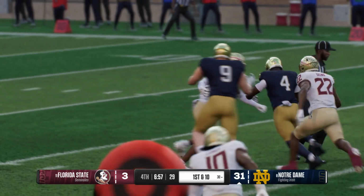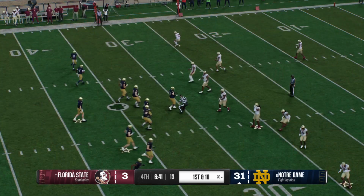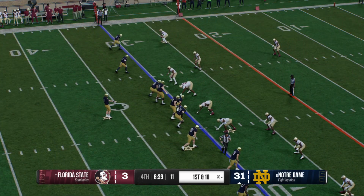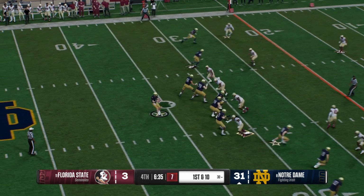This offense right now is just more physical. They're more physical up front in the trenches. And this running back and his ability to break tackles, that is just so demoralizing for this defense.